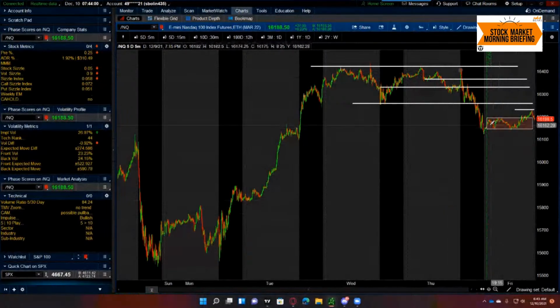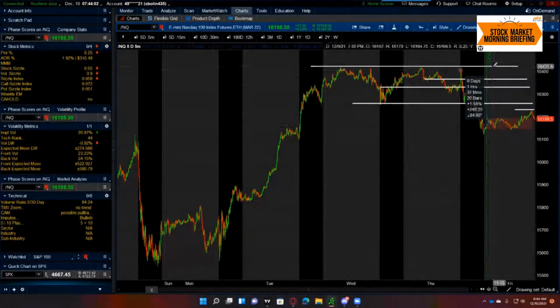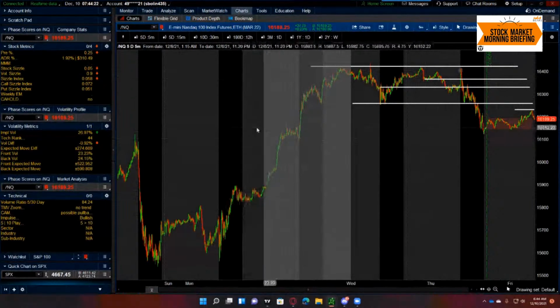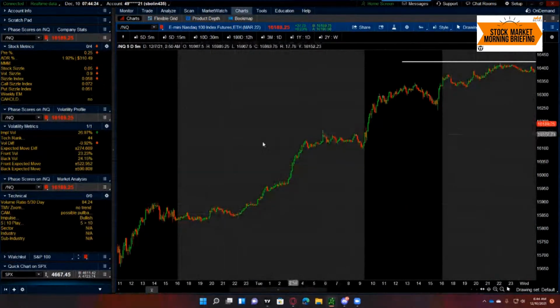I don't think we're out of line. It's a 2.5% move. We've got a 1.92 ADR. So yeah, it's a little much, especially since 12 hours have already passed. Very likely we wouldn't make that without a lot of fireworks. It would look very similar to this, right? You see how it moved a lot in the pre-market and then it moved even more.